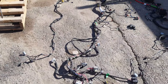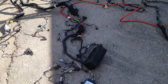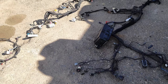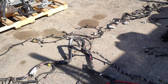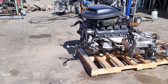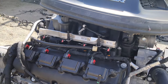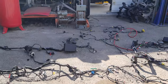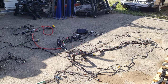Also, it will come with the wire harness right here, and it's a complete wire harness. We try not to cut any wires or any plugs. It will come with all the ECU boxes. I'm giving you the interior and firewall harness, and also the motor. All the wire harness is pretty much still attached to the motor. We didn't unplug anything. We didn't touch any of that, so you'll have that. Once again, that's the complete wire harness. You might not even use the interior wire harness, but I'm just giving it to you. You can have it.